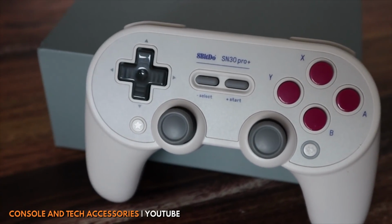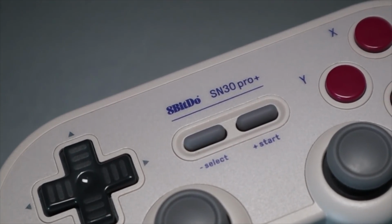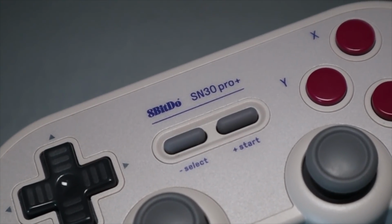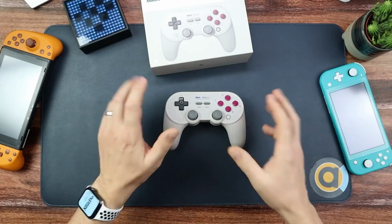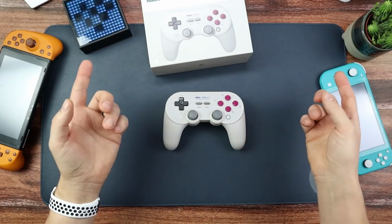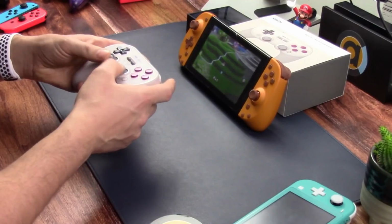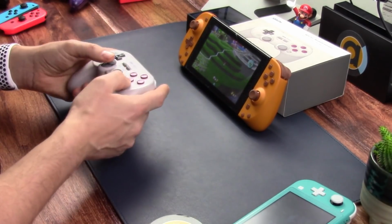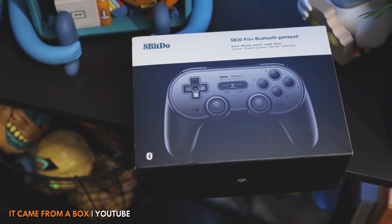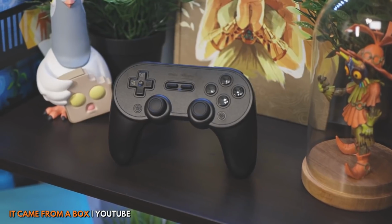8BitDo is a company that has flown under the radar, but they have some incredible products, like the SNES-inspired SN30 Pro Plus controller. Yeah, that's a mouthful, but this controller is no joke. It resembles what an SNES controller would look like if the console came out today, and is the company's first full-sized controller. The SN30 Pro Plus is compatible with PC and Nintendo Switch, as well as Android and iPhone. So it's quite the versatile machine. The fact that you could get all of this for under $50 is honestly mind-blowing.